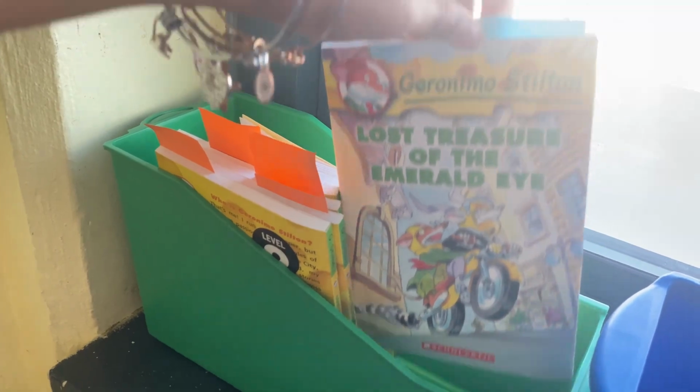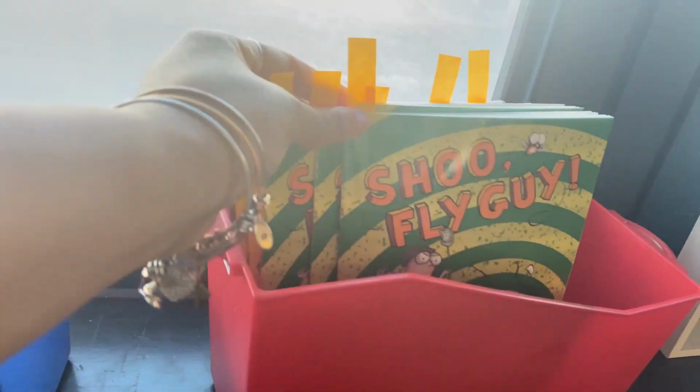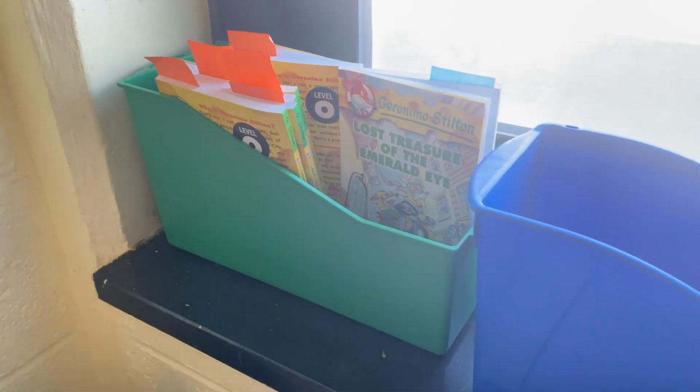And I try to make it fun for them. No matter what level you're on, reading should be fun. And we've been reading a bunch of cool books, so come on and check it out. My green group students are reading those. I love the Geronimo Stilton series. My blue group is reading this, and my red group is reading this. So that's how I keep my books organized.